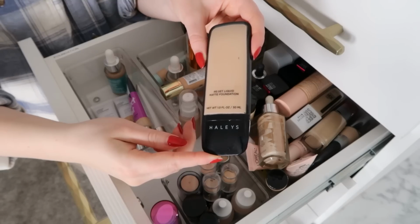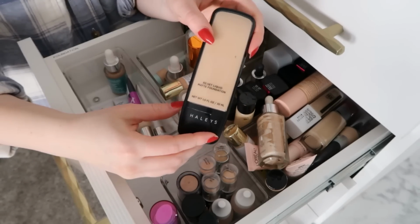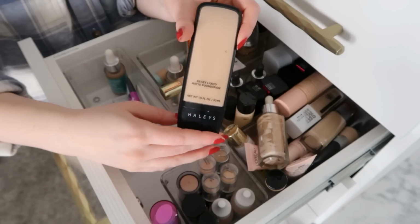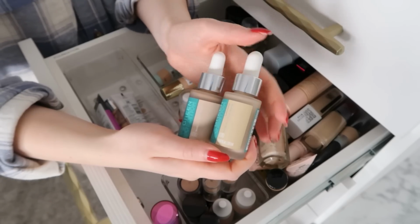Same with the Hailey's Beauty Matte Foundation. This is an old product to me. I think they have either gotten rid of this or they're reformulating or repackaging it, so I'm gonna get rid of this one as well. I haven't tried this enough times to get a full opinion on it.